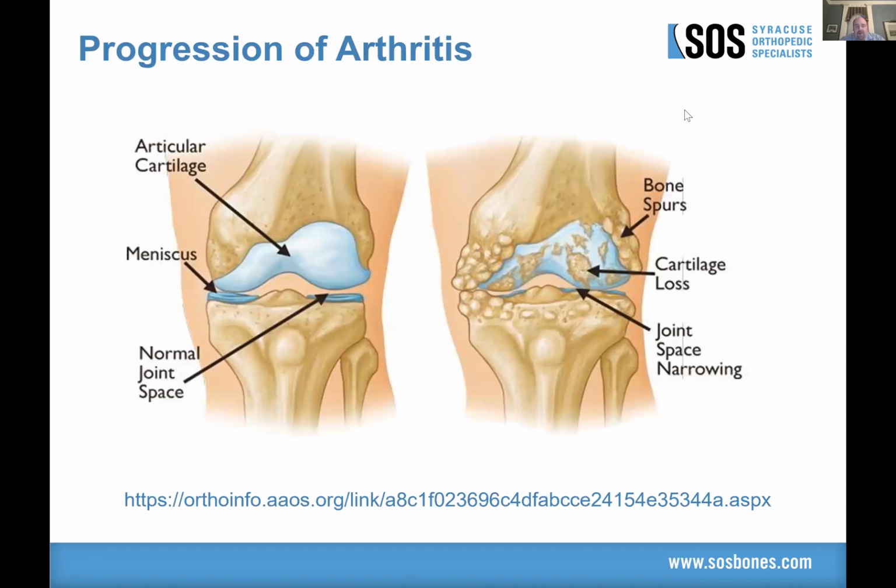If you look at the progression of arthritis in this cartoon, the image on the left is a relatively normal knee with nice, uniform-looking articular cartilage, uniform joint spaces, and normal menisci. The image on the right is what we see in the operating room or on arthroscopic images. When arthritis advances, it leads to cartilage loss, which presents with decreasing joint space, wear spots in the cartilage, and development of bone spurs.